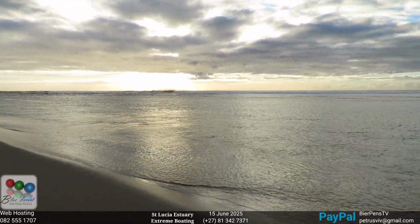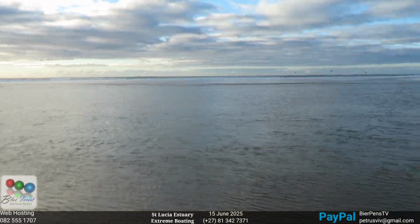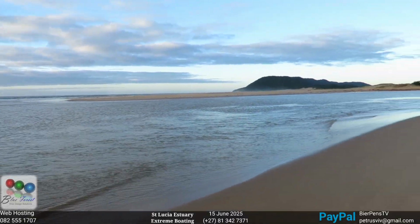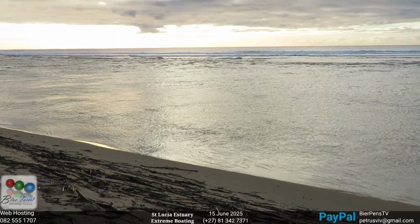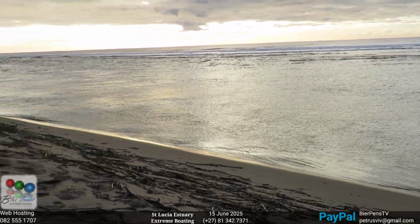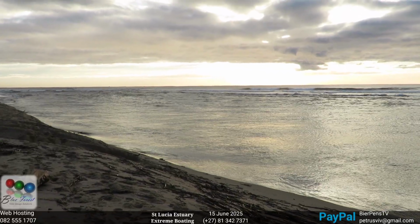Through a sandbank to the east, right across the estuary mouth. Creates a huge side wash along the beach on the outgoing tide, a little bit better on the incoming tide. It's very, very shallow, and it's not even completely low tide yet, and it's very, very shallow.